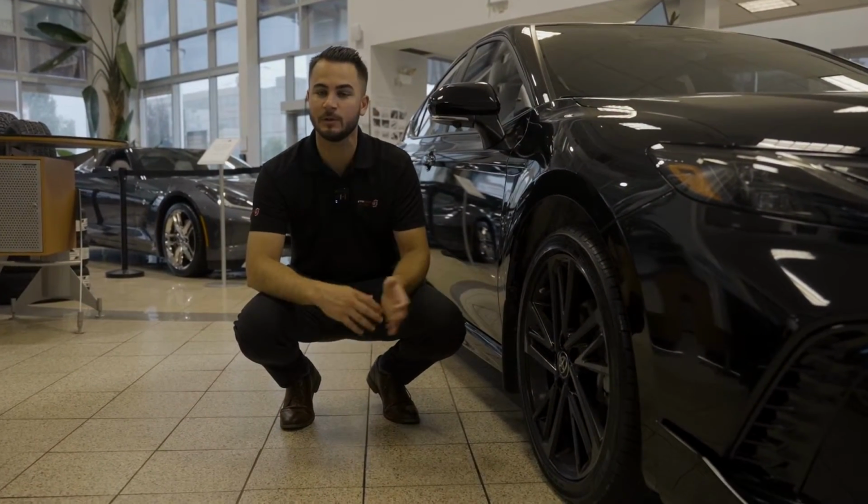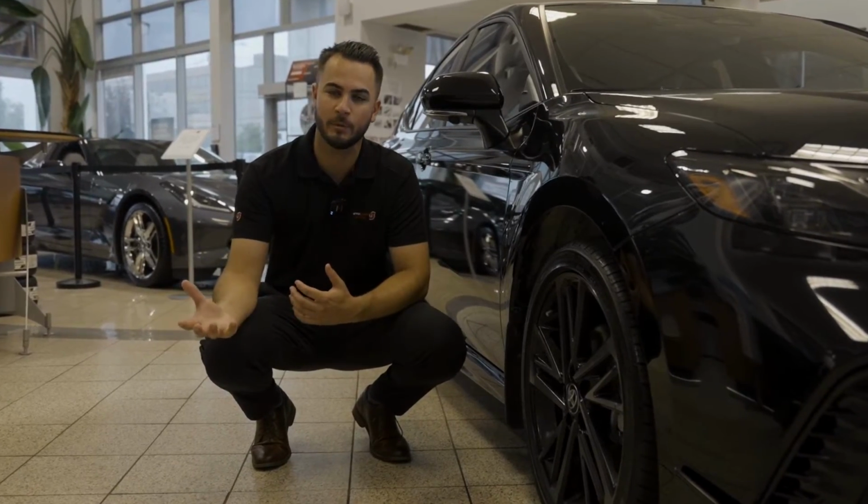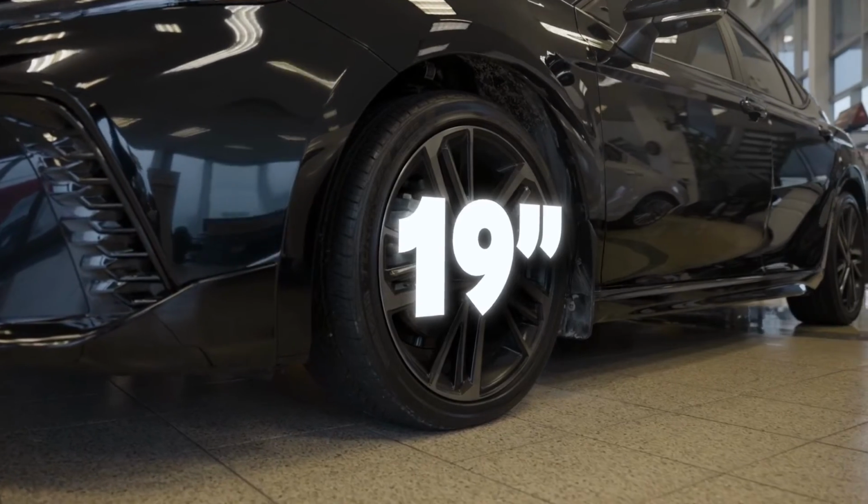Onto the wheels of the Camry. This is an XSE, so it is fully loaded. You could get an XLE as well. They come around the same price point. However, on this package, you're getting 19-inch mixed black with silver wheels.